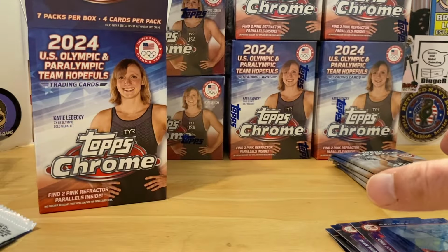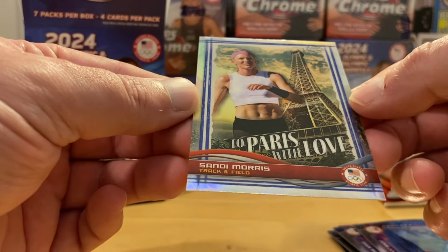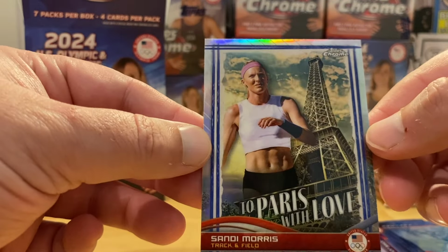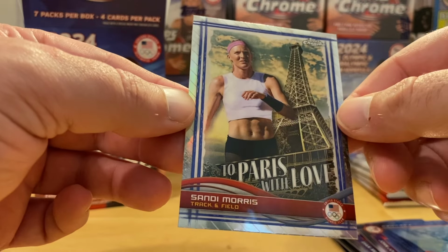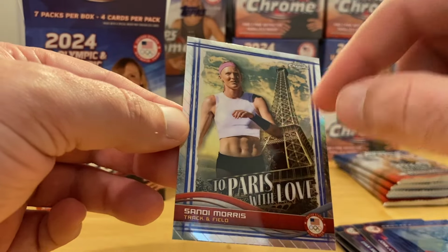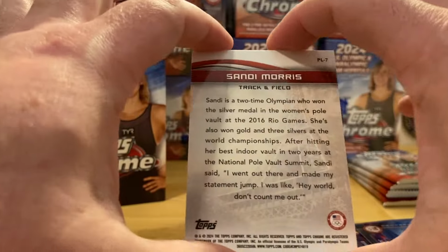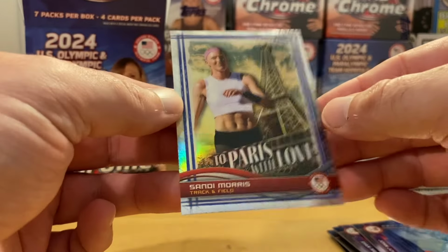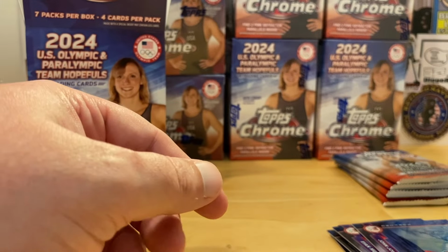And, okay, this is a really, really cool insert design. This is Sandy Morris. This is the Two Paris with Love. I think those look so cool with the Eiffel Tower in the back. So the medals this year actually have a sliver of the Eiffel Tower in them, which is both really cool, but then I'd also want to know, what did they remove to get that sliver? But before I go up in the Eiffel Tower, I want to know it's safe.